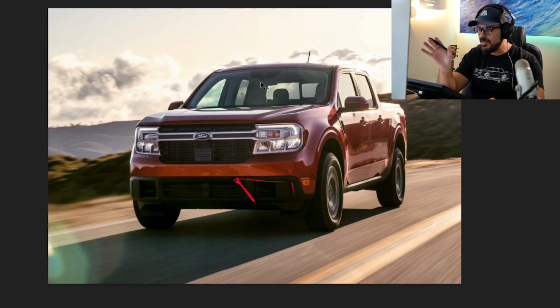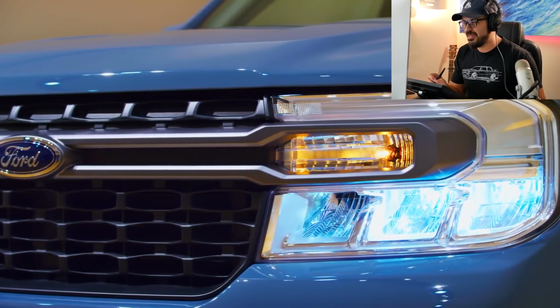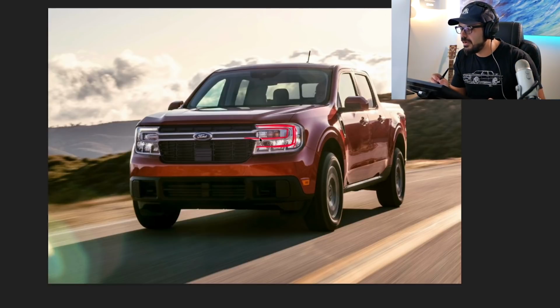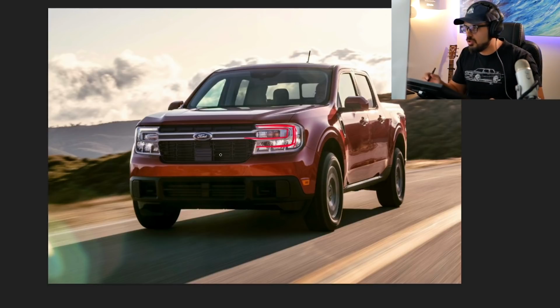And I love how the Ford line in the middle here, this bar, kind of stretches into the main headlights, and the main headlights wrap around the indicator. I think that's the turn signal or something in there. It just looks good. It's a refreshing design. They're huge lights as well, and they don't look too complicated to maybe replace by yourself.